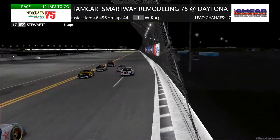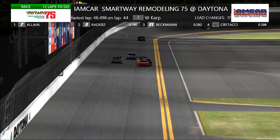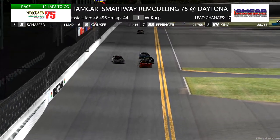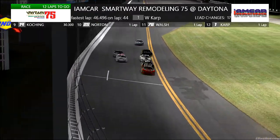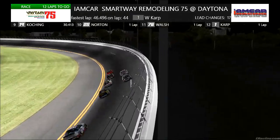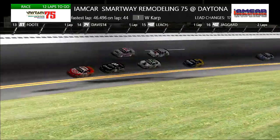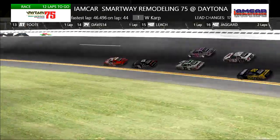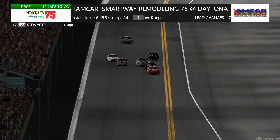Everybody single file up front. 11 laps to go this time. Todd hanging on for all he's worth. Todd out in front of the field, Raider in second.